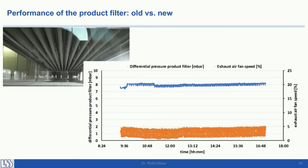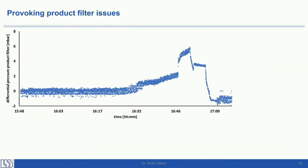But what we see here is that over 8 hours, we did not see any significant increase on the one hand of the differential pressure over the product filter, and on the other hand, which is quite logical when you understand the function principle, we do not see any significant increase of the exhaust air fan after 8 hours. So from the filter point of view, we were able to run this process much longer. But as this is a boring result, we said, okay, let's challenge this filter a little bit more. So we provoked product filter issues.